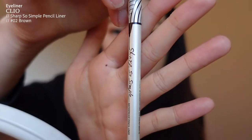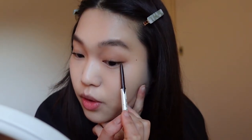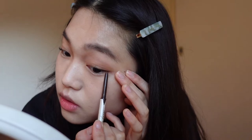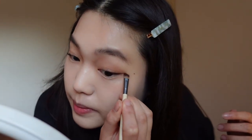So up next is eyeliner. I just want a pretty subtle eyeliner look just to lift my eyes a little bit. I'm going to go in with this CLIO pencil liner. This is in a light brown, so it's less harsh on the eyes. And instead of filling it all the way through, I'm just gonna do a small wing here. Just like that. And then I'll go in with a smaller brush like this one, just to blend it out a little bit.